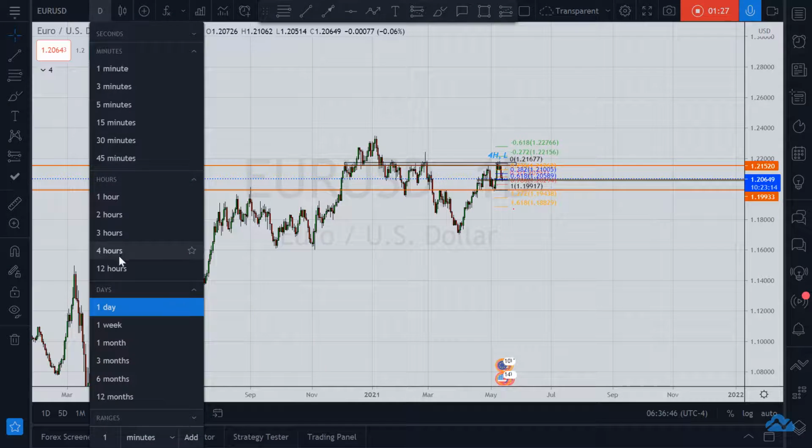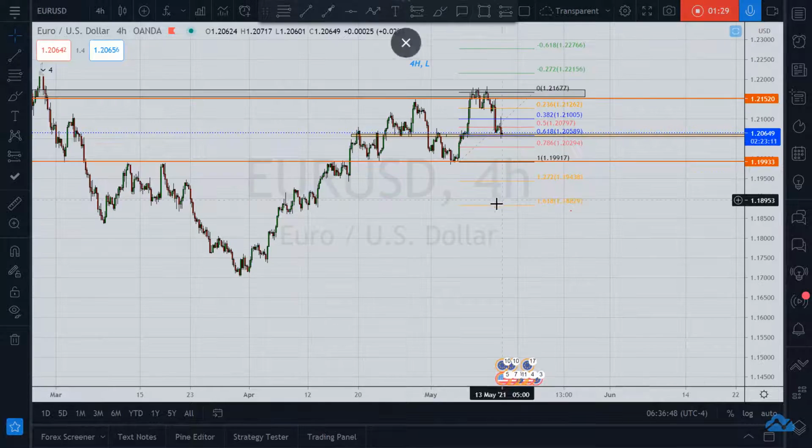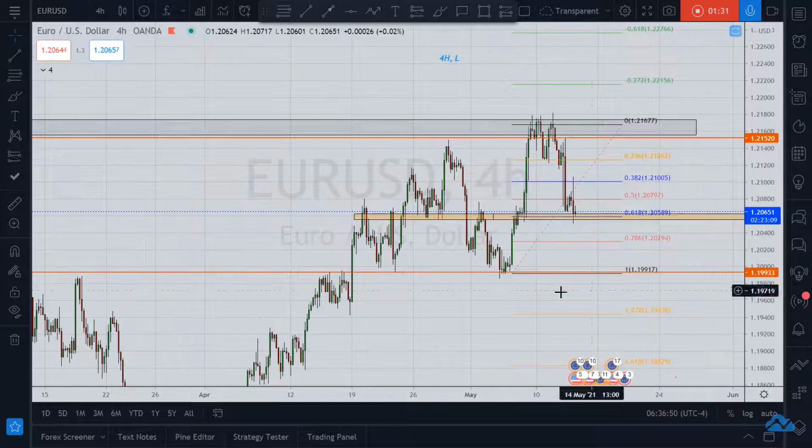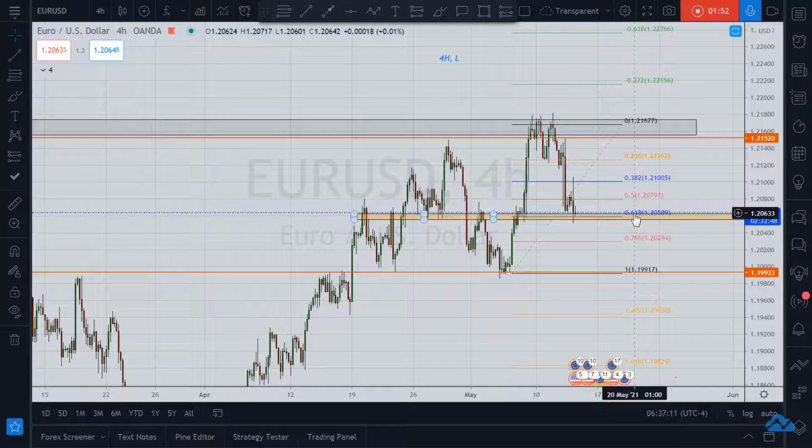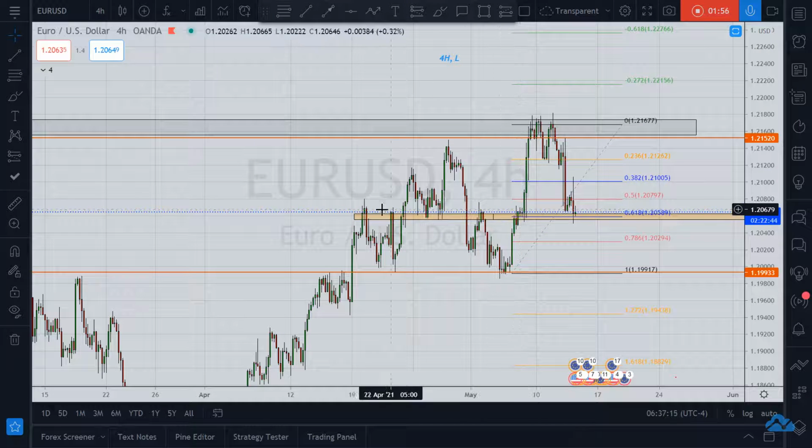Now we take a closer look at where we're at. Once we broke back up into the higher trading range, we made this double, triple top, whatever you want to call it. This is a double top for me. We broke down lower, and we have found ourselves at a retracement level on the Fibonacci at the 618, which is aligned with this structure, strong support.